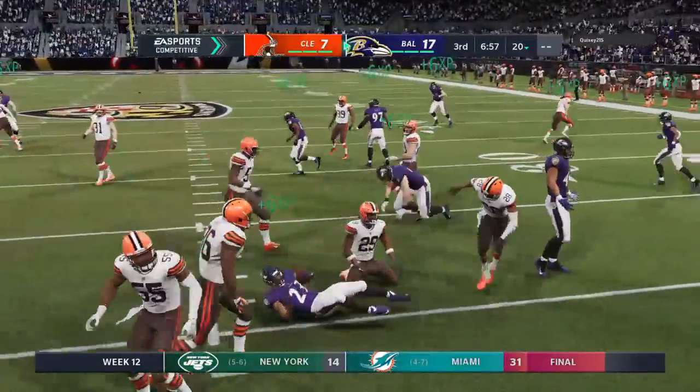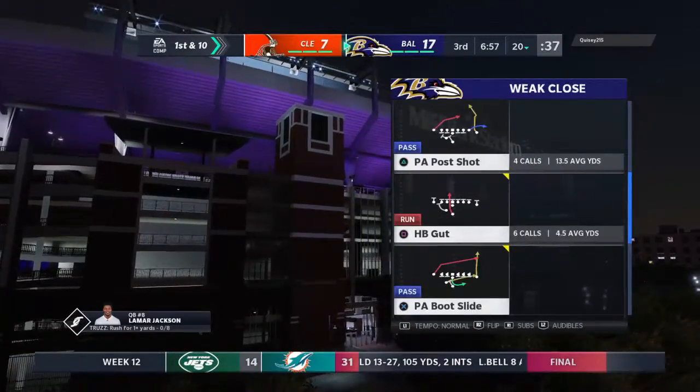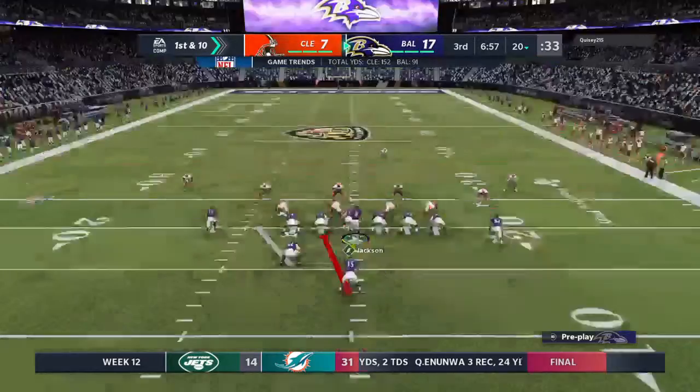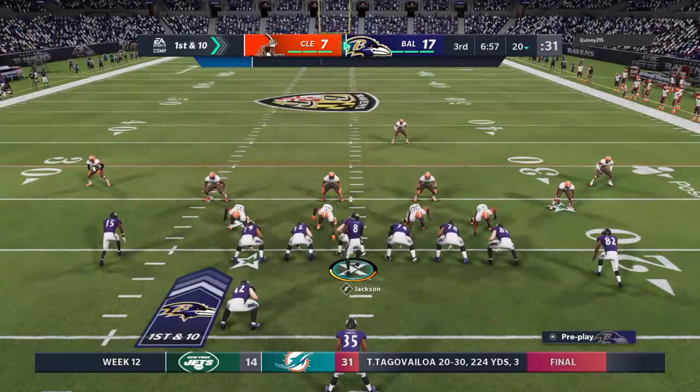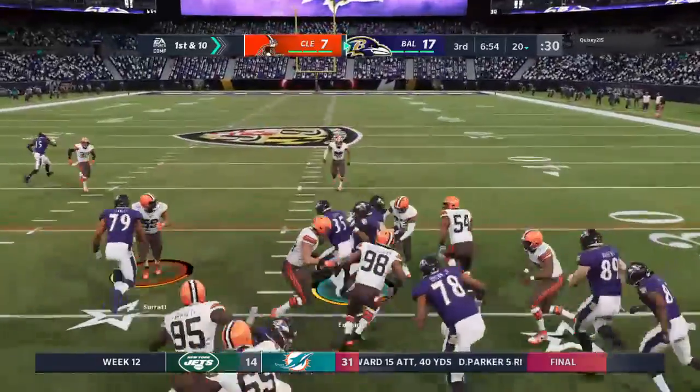And that decision to bring it out ends up not being a good one. Costs him about 5 yards as he's tackled at the 20. 20-yard line. Jackson and the Ravens come up now 1st and 10 at the 20. They'll run with Edwards here to begin the drive.